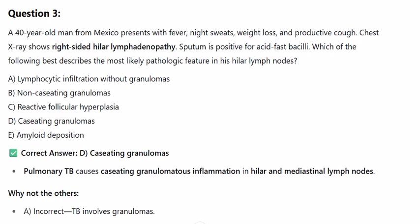A. Lymphocytic infiltration without granulomas. B. Non-caseating granulomas. C. Reactive follicular hyperplasia. D. Caseating granulomas. E. Amyloid deposition. Correct answer D. Caseating granulomas. Pulmonary TB causes caseating granulomatous inflammation in hilar and mediastinal lymph nodes.